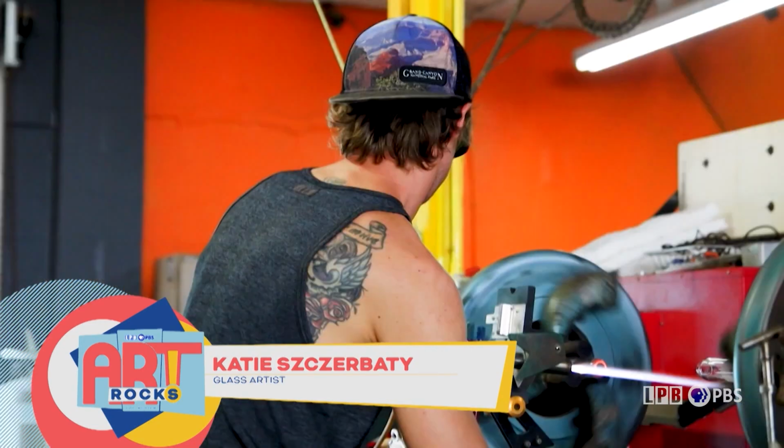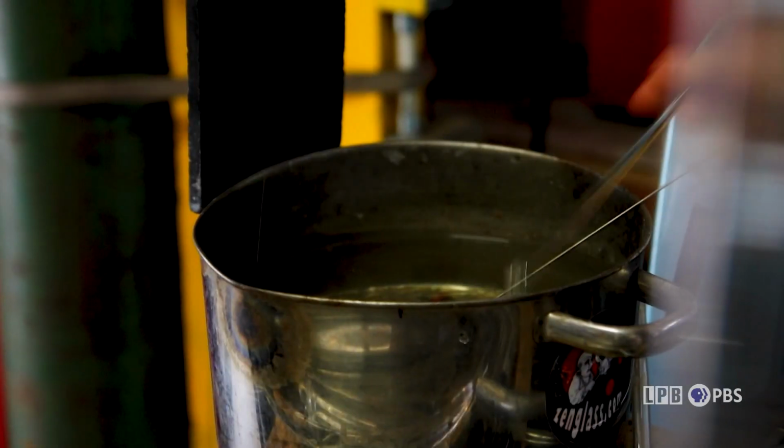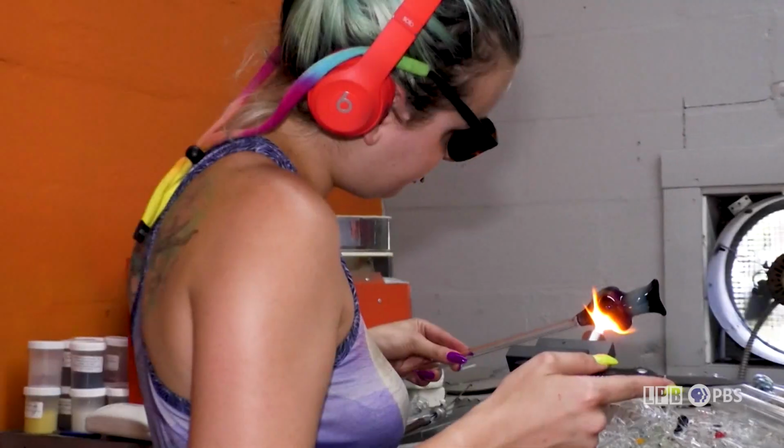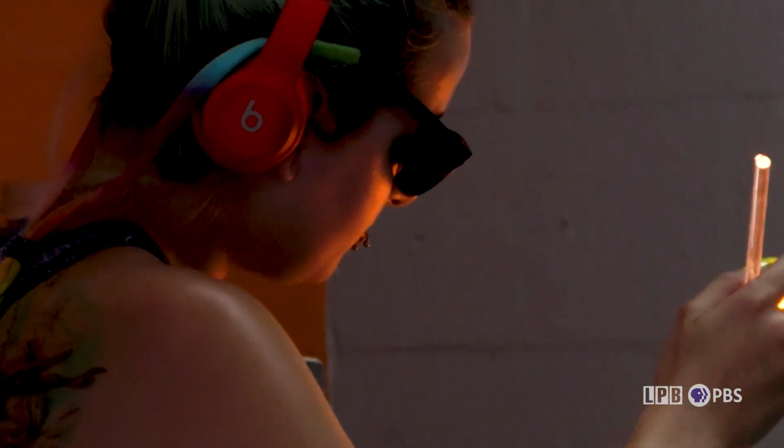I met Dave and Josh when I came here for the first time. I thought that it was a really cool thing. I'd always wanted to try blowing glass. I did the beginner's course, and then I bought all the tools and materials to set up a studio at home in my garage. And eventually I quit my day job so that I could come work here.